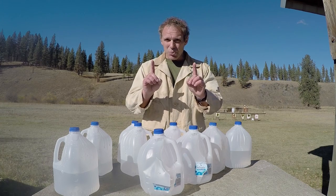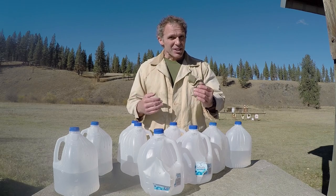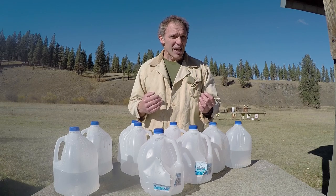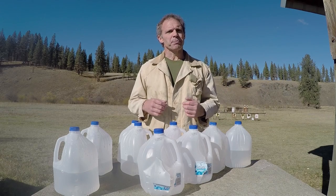But when I shot through just one jug, the 380 was still stopped by the first layer of fleece, and the 38 Special went through to the seventh layer. So what that tells us is the 38 Special with its heavier bullet will retain that energy and perhaps do more damage and have better effect on a bigger target.